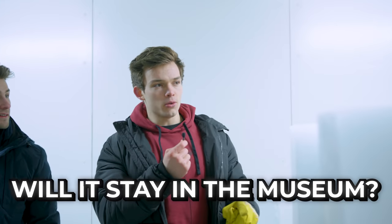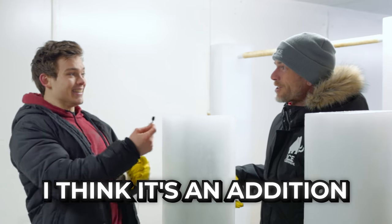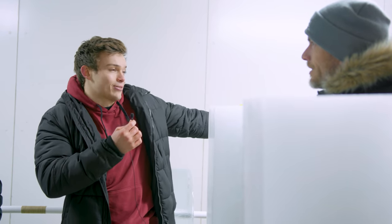It's a usable gym, and we put it in a museum. Yes. Well, the real question is, will it stay in a museum? I'd say why not? I think it's an addition to the museum. Hope you like creating the gym.